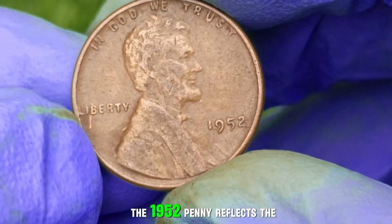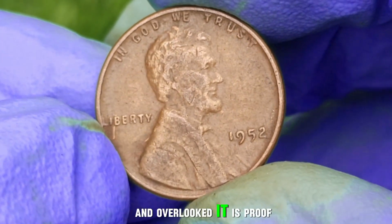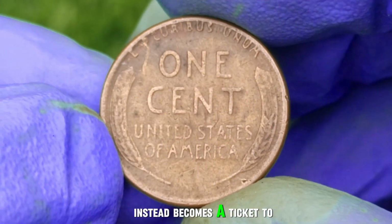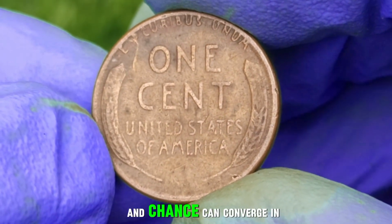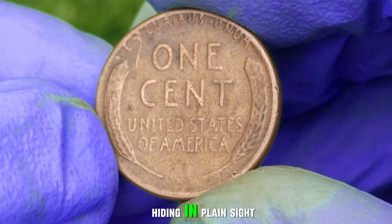Symbolically, the 1952 penny reflects the power of the small and overlooked. It is proof that greatness often hides where least expected. A coin minted to be spent and forgotten instead becomes a ticket to fortune, a bridge between the ordinary and the miraculous. It shows us that history, luck, and chance can converge in something as simple as a cent, and that treasures are often hiding in plain sight.